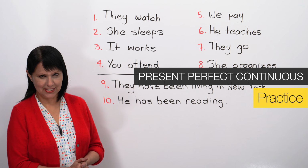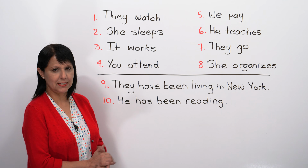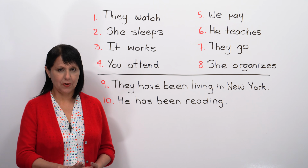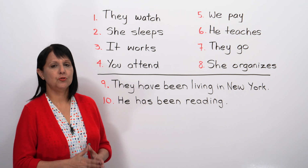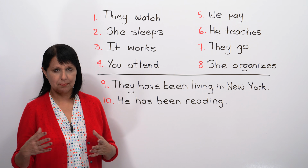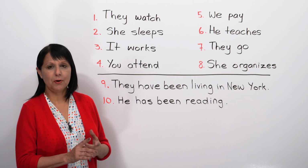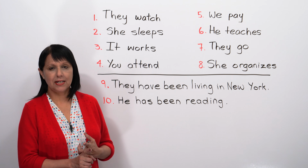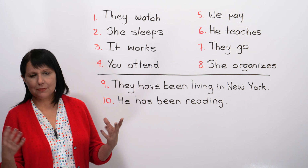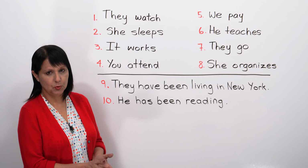Now let's do some practice. So what I've done is I've written some phrases and some sentences on the board. And what we will do orally, this time we're not going to write it, we're just going to say it, is we're going to take these phrases and change them into present perfect progressive or continuous. And first we'll make positive sentences, then we'll make negative ones, and then we'll make questions. Maybe not the full sentence, but just this phrase, okay? So let me show you an example with number 1.